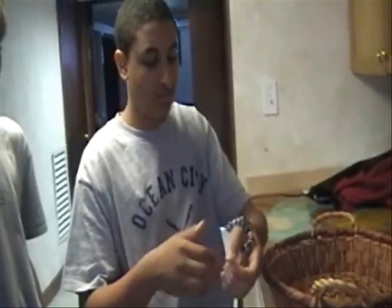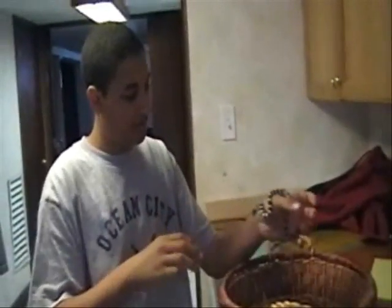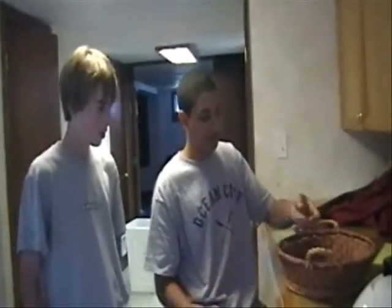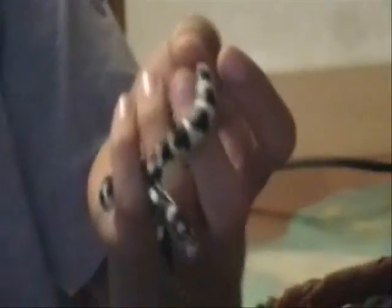Remember, whenever you handle a snake, you have to go from the top because it's not as scary to them. And if you go from the front, they'll tend to flinch more and sometimes strike. All around, this is an awesome snake. I definitely suggest it to beginners and experts alike. They're really nice snakes. They look really cool too.